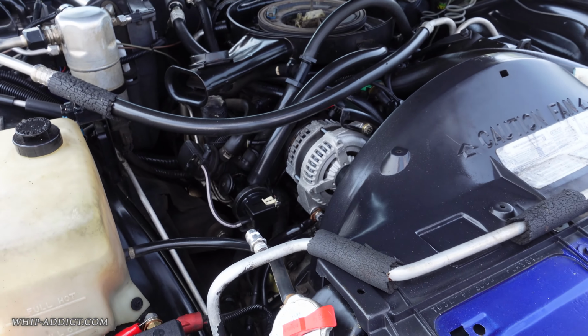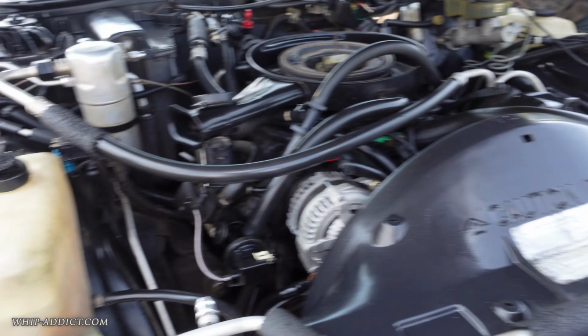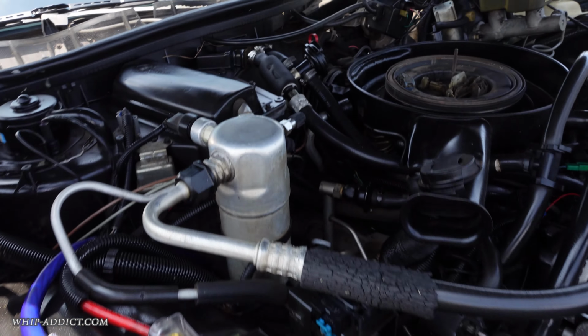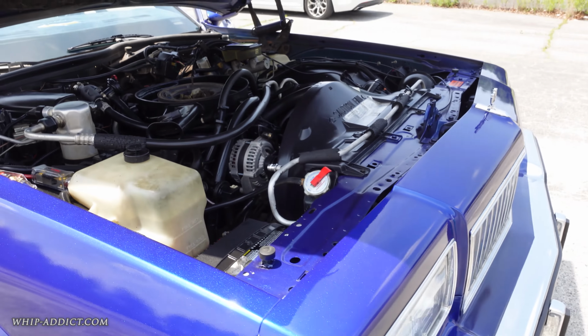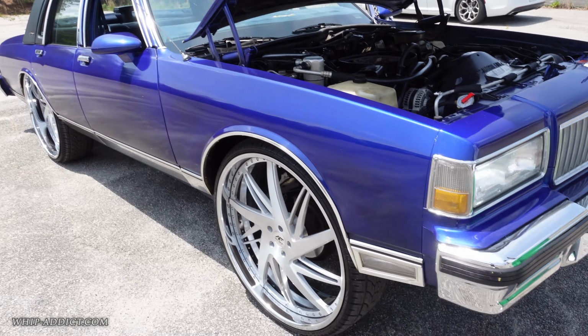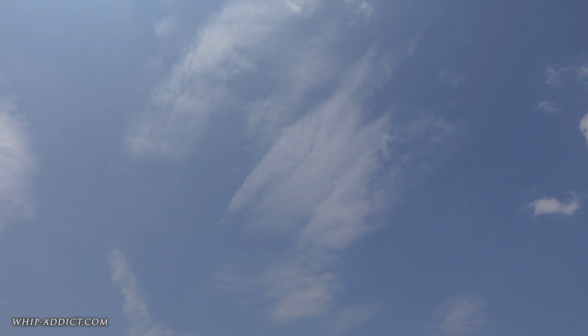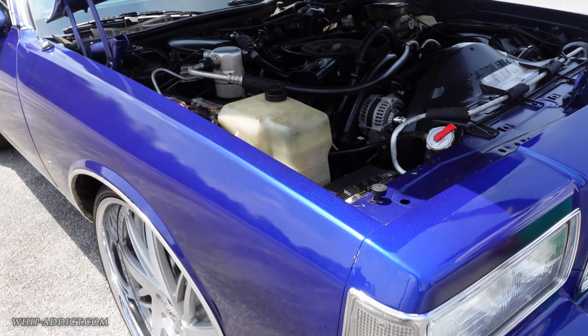Oh, yeah. Sounds like a sewing machine. And the AC on. Oh, yeah. No, they get the snowball. It's hot out here, y'all. It's about 80. Gotta have a snowball, man.